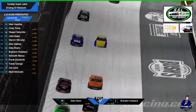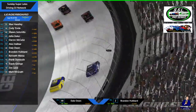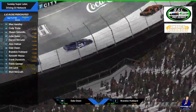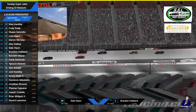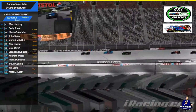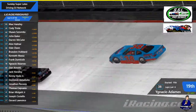At a race we like to see here at the Bristol Motor Speedway. 2x2 up ahead of them as well. Right now these guys duking it out. Owen gonna get the spot. Like Ignacio Adams, slow in this one, so we'll see what happens to that car.